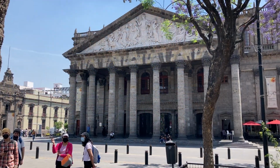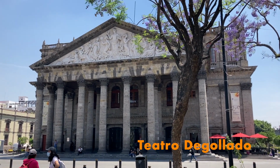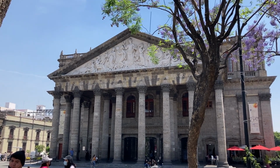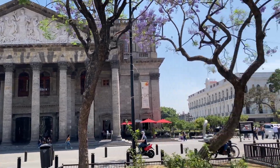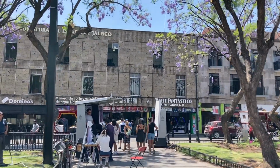So here at the base of the cross, geographically speaking, is the Teatro de Goyada, which translates to you're getting your head chopped off. It was just his last name though. And inside there's murals and all that kind of stuff. We're not going in today, but he highly recommends. And you can get tickets for 10-20 bucks.